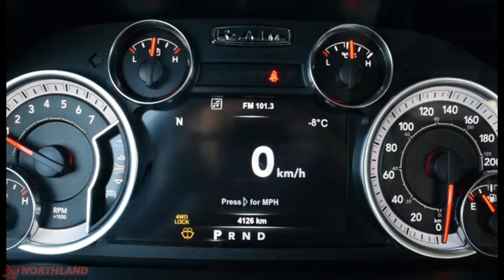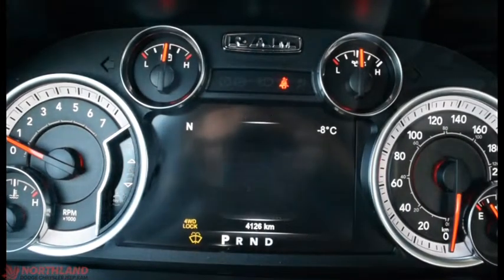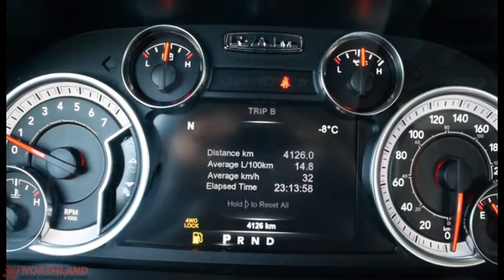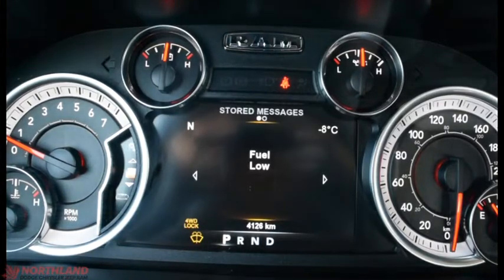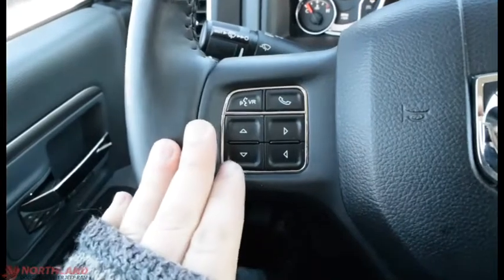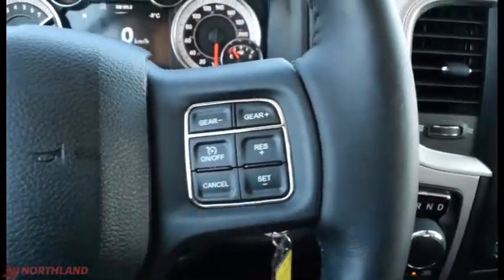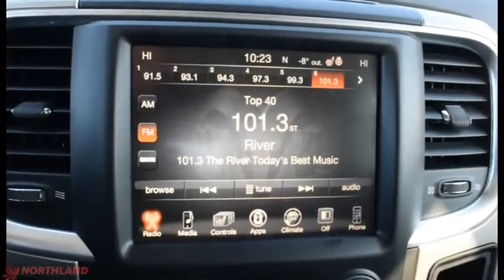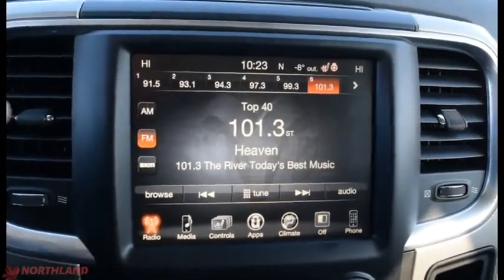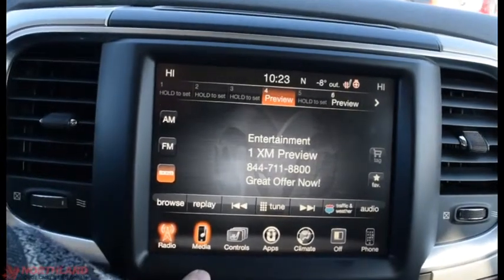In the center, it also tells us how many kilometers we have, which is only 4,126. That is barely anything. And in the center, you also have your speedometer, your vehicle info, fuel economy, trip A and B. You also have your audio, stored messages, screen setup, and back to the speedometer. Now that is controlled from right here with your Bluetooth options, horn in the center, and cruise control options right there.